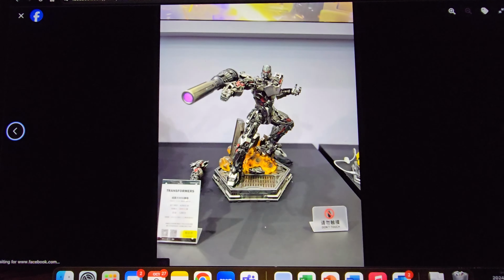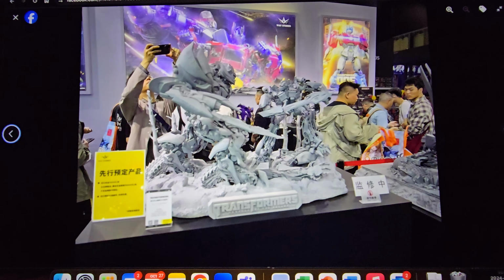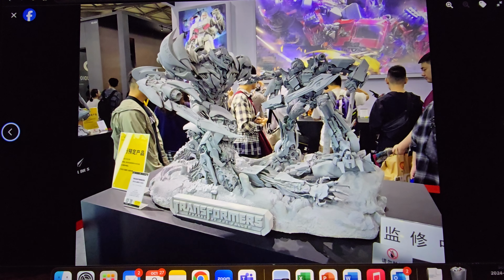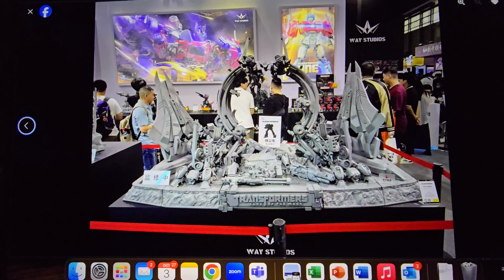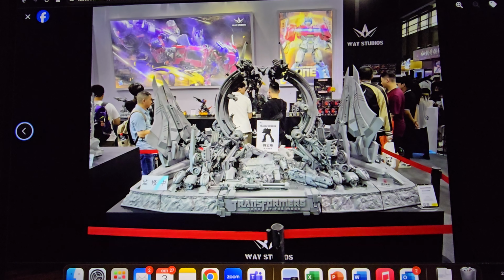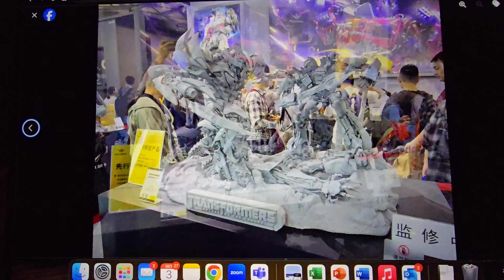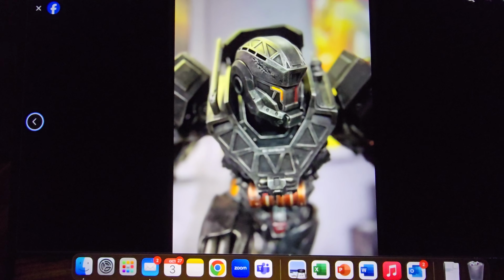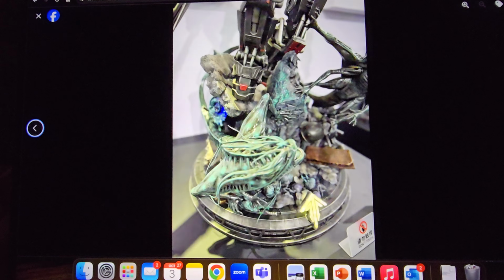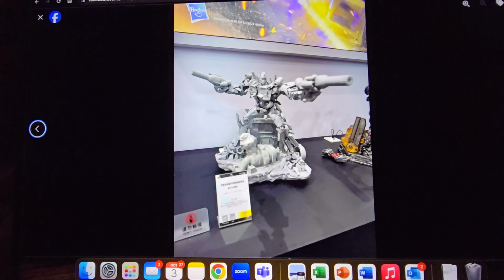Yeah, that's pretty much it for Way Studios. So, I think obviously this is the biggest hit. Too many collectors are going to be priced out and spaced out. Because right now, I don't know any collectors that aren't having space issues. Everyone has space issues. So, yeah, I like this Optimus right here and this Megatron.